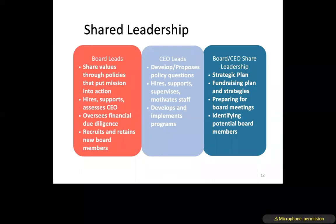You really need both. And again, you see where the board takes the lead, the board and the CEO share, and the CEO leads. I'll just hit a couple of the highlights. Again, the board is in charge of hiring, supporting, and evaluating the CEO. The board has the financial due diligence, and the board also works to recruit and retain new board members.